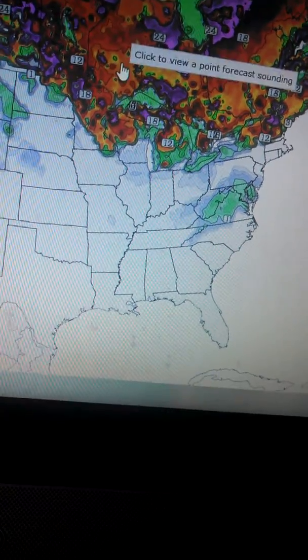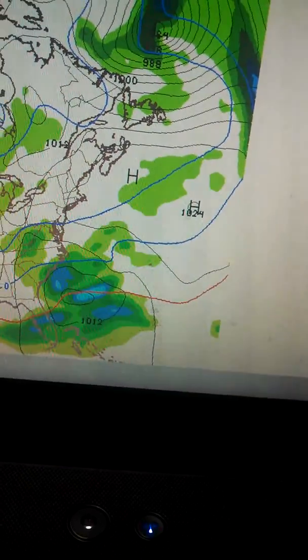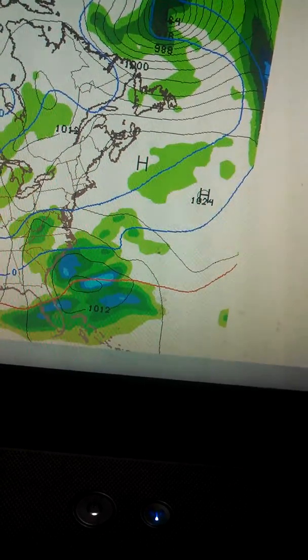But the issue here will be the temperatures, and I'll show you why. This is what they call a skewed T-chart. Here's a little bit of a lesson for you guys. Let's go to hour 15. It tells you what temperatures look like at the surface. Also, it shows the amount of moisture we have.